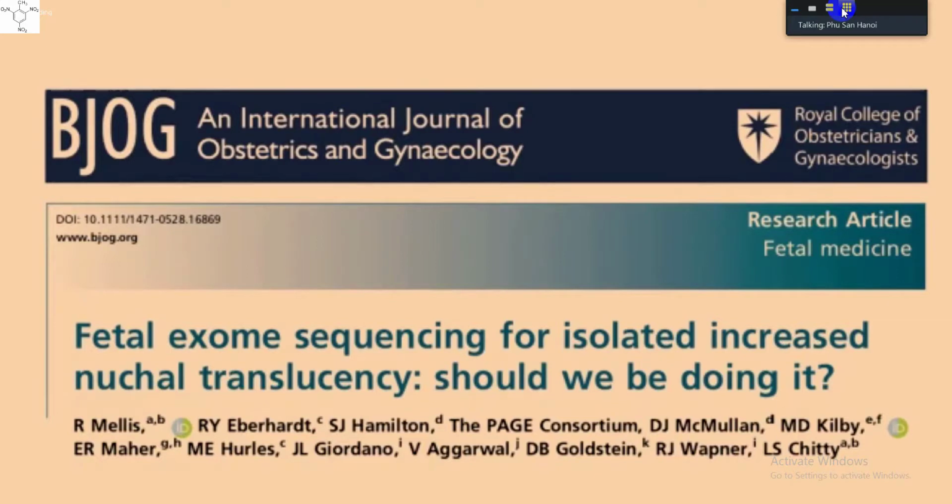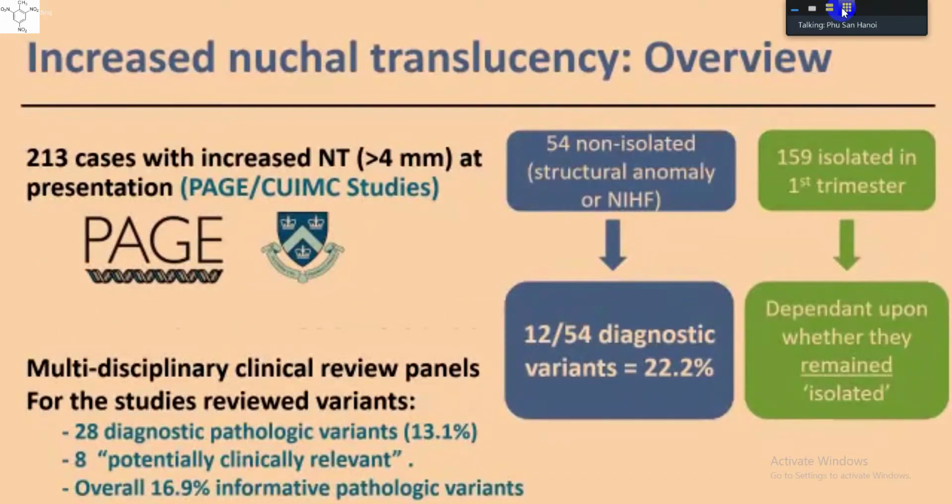We wanted to look to see whether babies with large nuchal translucencies in the first trimester would benefit from exome sequencing if autosomal trisomies were excluded. And we published these data at the end of last year in the British Journal of O&G. We combined our prospective data sets from the PAGE study with the Petrovski study from Columbia University in New York. And we had 213 cases of babies that had large nuchal translucency, which was defined as greater than 4 millimeters in the first trimester.